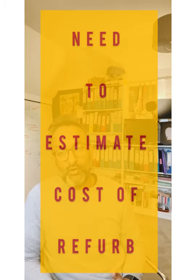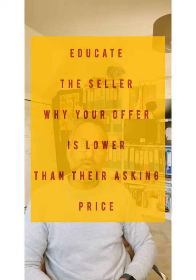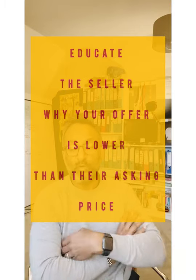this refurb will cost. So here in this scenario, I've guesstimated, having done this many times, roughly around £15,000 is what we're going to tell the seller it's going to cost us to refurbish each and every flat, which is not excessive, but it's also not crazily low either. So we are trying to educate the seller as to what our new offer price will be and what it is based on.